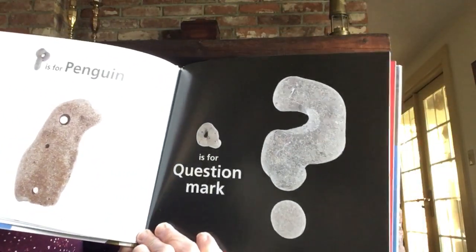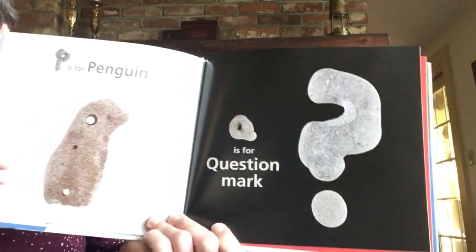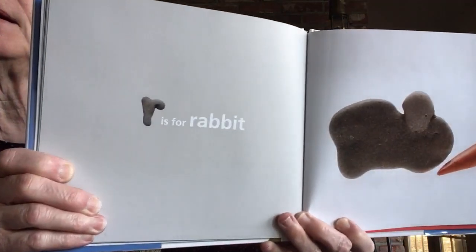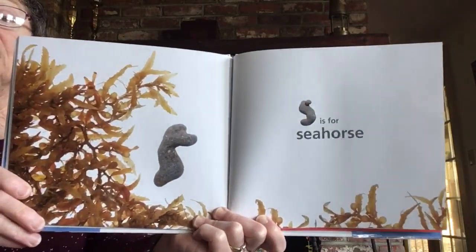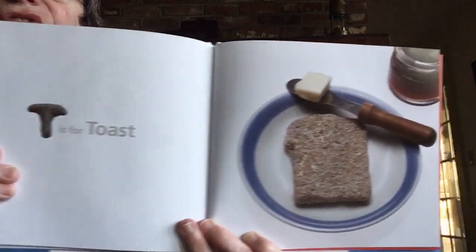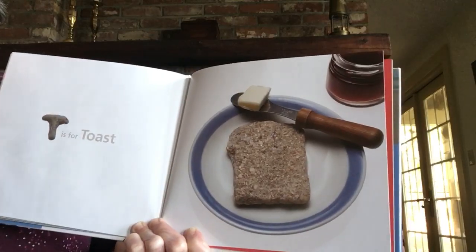Q is for question mark. We see that in stories that we read at the end of a sentence. Round and dot. R is for rabbit. S is for seahorse. Doesn't that look just like a seahorse? T, looks just like a T, is for toast. But that's actually a rock. Looks like a piece of toast.